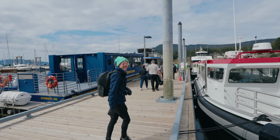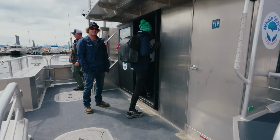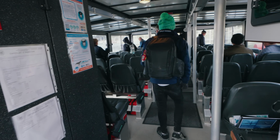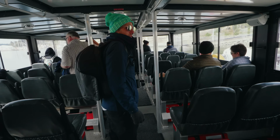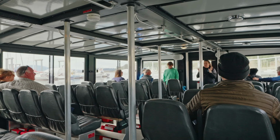Just like we like to see, the boat looks nice and small. We love smaller groups because you get much more opportunity to be able to see everything and you don't feel like you've been cramped onto a boat with 600 other people. So we're on the boat and it's lovely. I think it holds about 50 people, but there's only about 15 of us, so we're in for a treat with having so much space.